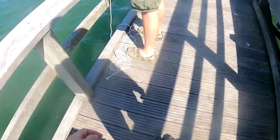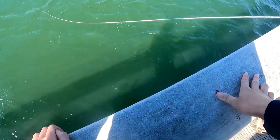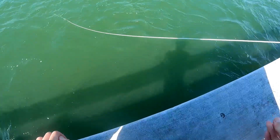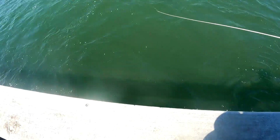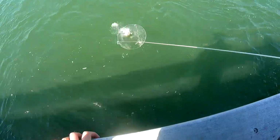Oh, nice fluke shirt. Actually, last time I was here, I saw that same rig that the three loads stuck onto the end of the pier. Yeah, I saw that too. Yeah, and I snagged that, and my crab trap is all mangled now. No. It's so shallow here.